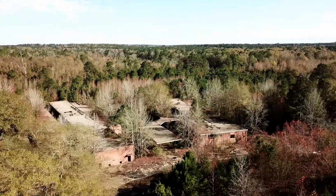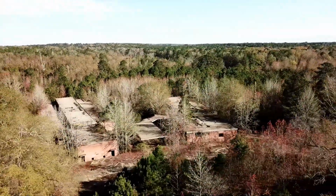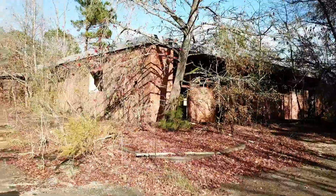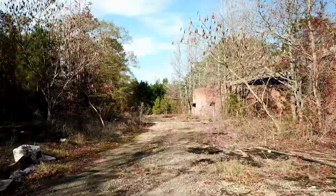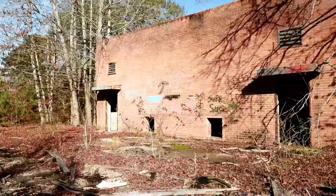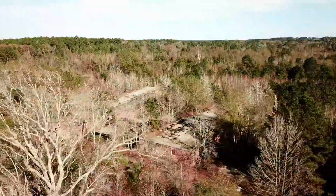Number 5. Abandoned School of Pine Valley at Ida, Louisiana. This forgotten school complex is crumbling away in the middle of the Louisiana forest. Pine Valley School, as it's known, was built and opened for African American students in 1920. The first building for Pine Valley School was built as a 4-room building with 2 teachers teaching grades 1 through 12.